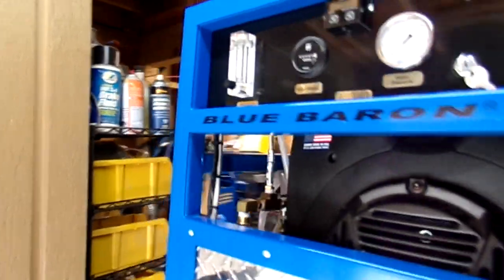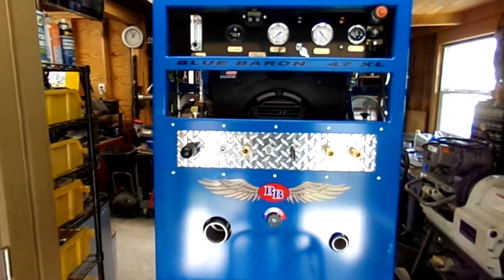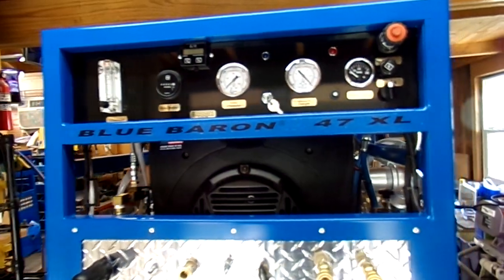So if you're looking for a truck mount that's going to last a long time and you want to get your money's worth without having to go to places like John Deere and drop 30 grand on a unit that doesn't even run half as good as these units. The heat is incredible on these units.